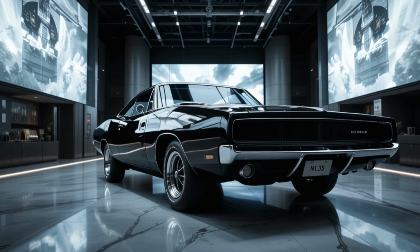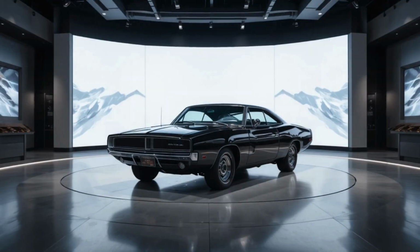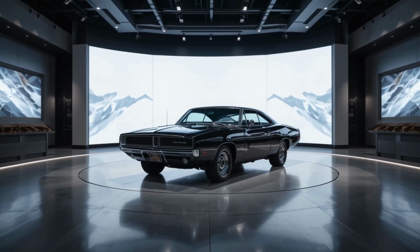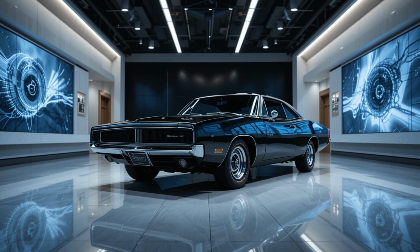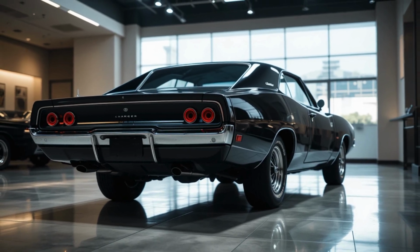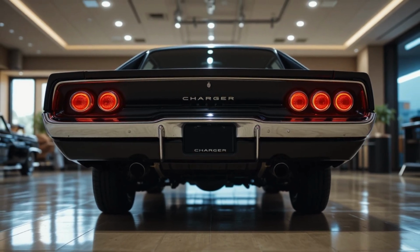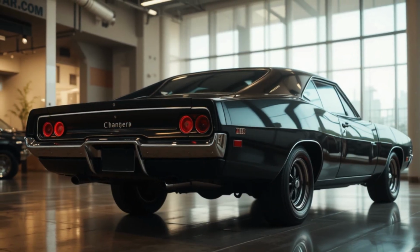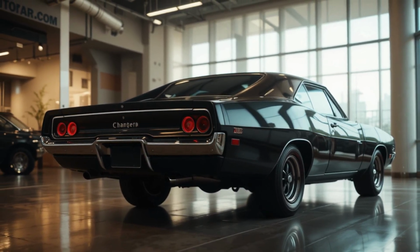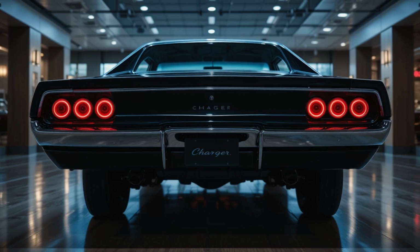From dominating the racetrack to starring in some of the most famous car chases in cinema history, including Bullitt and the Fast and the Furious franchise, the Charger has earned its place in the annals of automotive history. As we bring our showroom tour to a close, the 1968 Dodge Charger stands as a testament to American muscle car engineering and design. A car that defined an era and continues to inspire generations of enthusiasts. The legend of the 1968 Dodge Charger lives on.